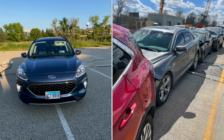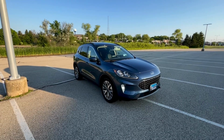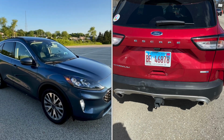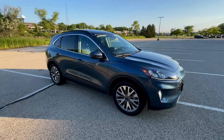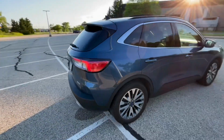So I'll insert a photo here. The Taurus behind me, as well as a Sentra and then a RAV4, all had to be towed away. It seems like the hitch on mine really absorbed a lot of the impact from that Taurus and then did some damage as well. And then the folks in front of me pushed me into a Murano, which was able to drive away. There was a Silverado, and then another car in front of that, like a Grand Cherokee and maybe a Tahoe somewhere in there.